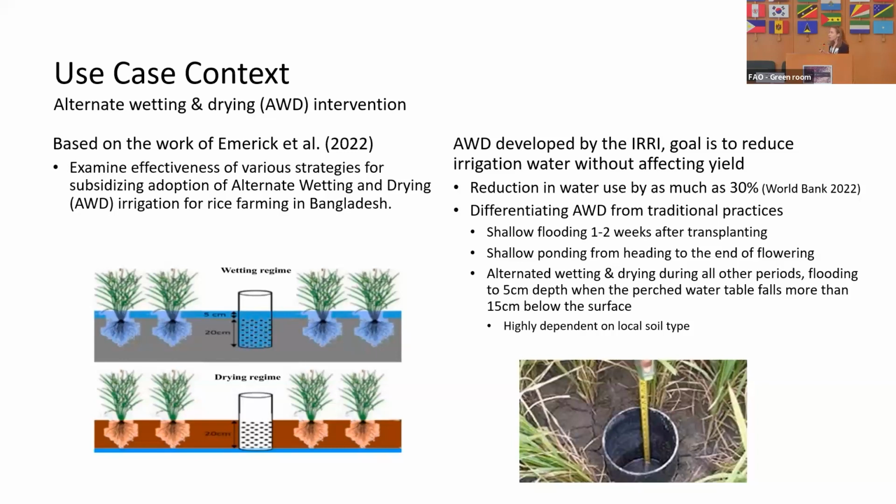So the way that AWD works is there's a plastic pipe, sometimes bamboo is used as well, other materials, and this pipe has holes in the lower half. This is then placed into the ground 15 to 20 centimeters, and it allows the farmers to observe the subsurface water level. And so by doing this, they can see how much water is still available to the crops without having to flood the fields, once that water is below the surface.